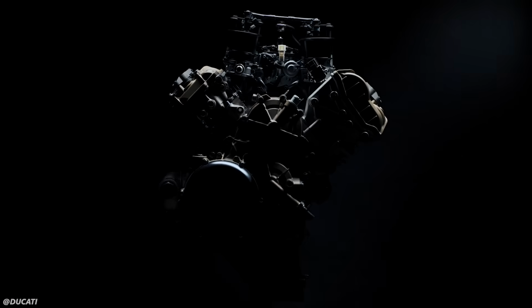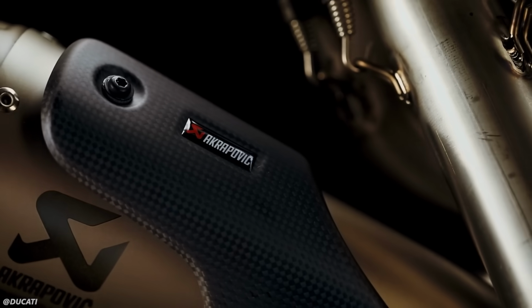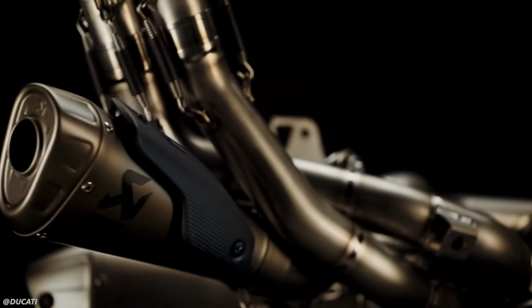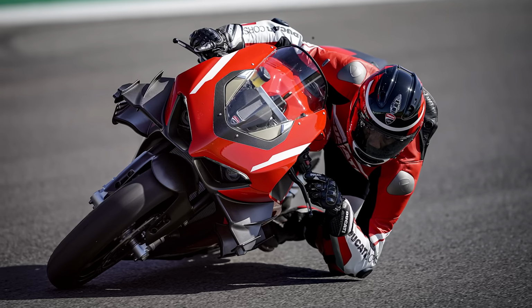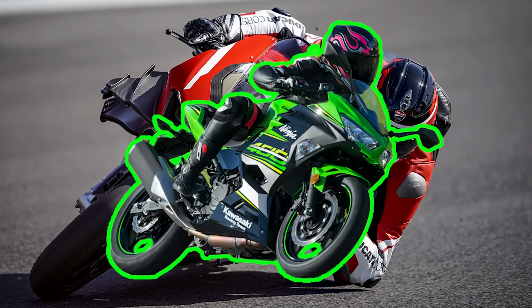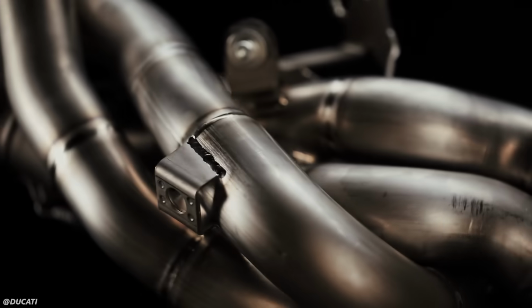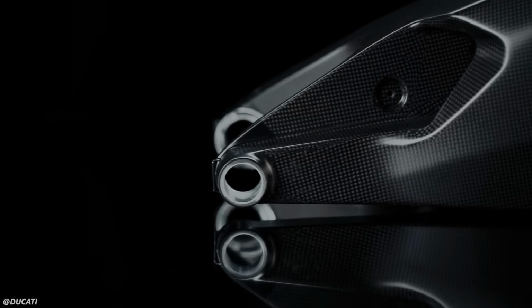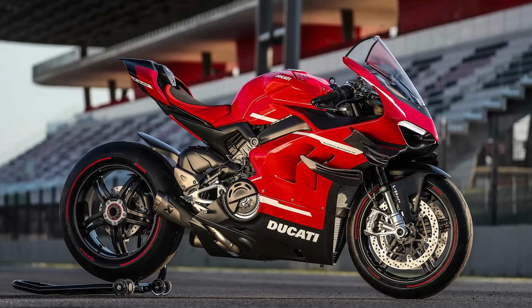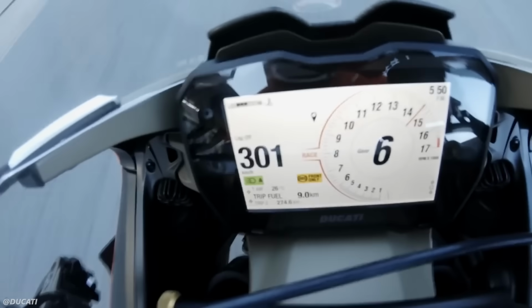The V4 uses the Stradale V4 engine that produces 234 horsepower when equipped with the race kit that includes a titanium Akrapovic exhaust, so that might be just enough to make sure you're not outpaced by a 12-year-old on a Ninja 400 at your next track day. The Superleggera V4 is built with a whole lot of titanium, magnesium, carbon fiber, which results in a 335-pound dry weight, which is just astonishing given the power this thing makes.